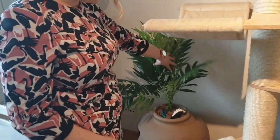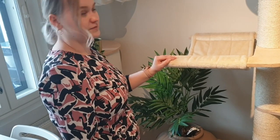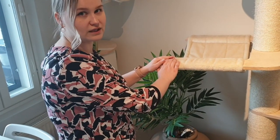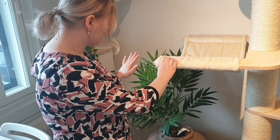This is a cat toilet. It is so convenient. I found it on Amazon. I wanted it for a year. It's very expensive to get this to Finland. I paid like 50 euros to get it here, but I don't regret any of the euros. I love it so much. It's so pretty. It's so convenient.